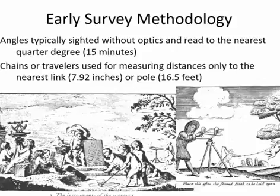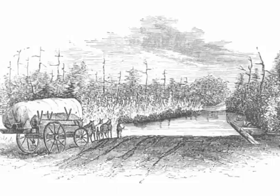And measuring distances, while the chain is broken down into 100 equal lengths of 7.92 inches, they usually measure to the nearest chain, or sometimes the more accurate ones to the nearest pole. So that's 16 feet to 66 feet on distances. So there's this huge potential error in distances, huge potential error in angles, and then the lack of actually being able to go and visit all the sites that they're trying to map accounts for a lot of the errors.